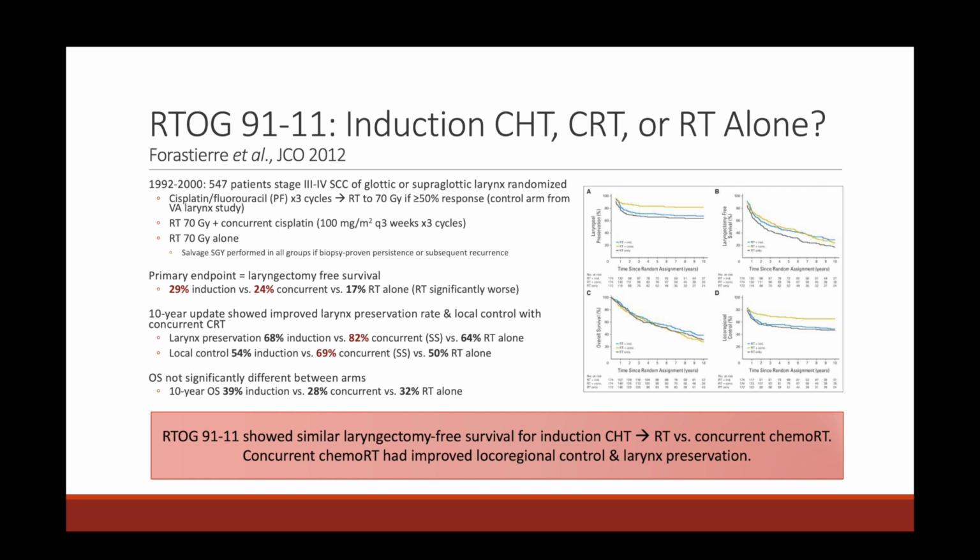RTOG 9111 showed a very similar laryngectomy-free survival for induction chemo followed by radiation versus concurrent chemoradiotherapy. And what they found is that with the concurrent chemoradiotherapy, there was actually improved local regional control and larynx preservation rates. So typically we don't give induction chemotherapy unless, we can think about induction immunotherapy or systemic therapy if patients are not even a candidate for definitive chemoradiation. But typically these patients are treated with definitive chemoradiotherapy if they have a functional larynx.